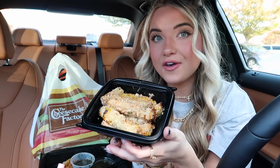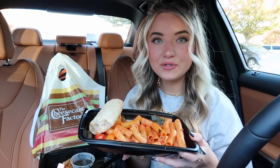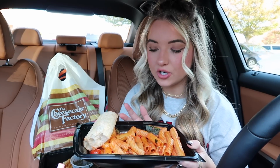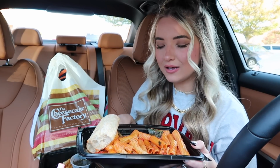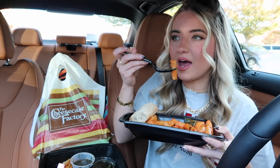Okay, so best thing that we've had out of all of this is, shoot, my camera. Best thing that we've had, definitely the street corn. The street corn is so good. And then the pot stickers. I would definitely get those again for appetizers. For the pasta, if you just want a marinara pasta, this is good. I just don't taste what vodka sauce is supposed to taste like. I'm not getting that.